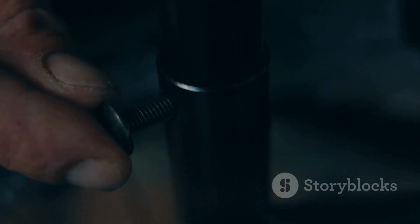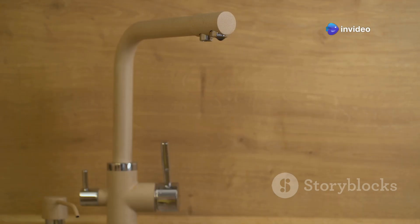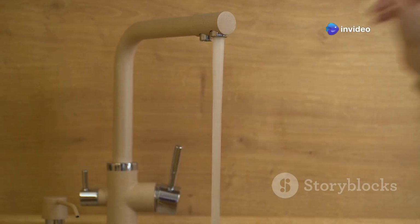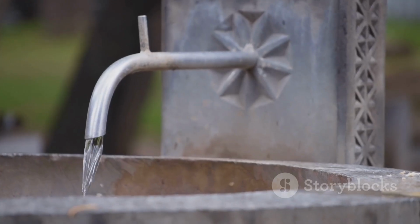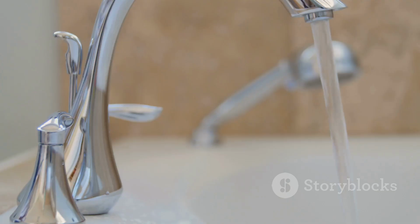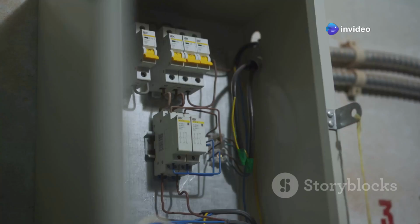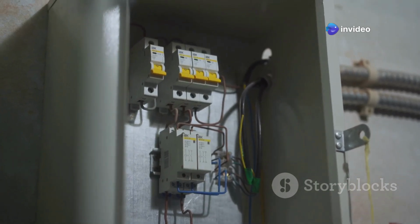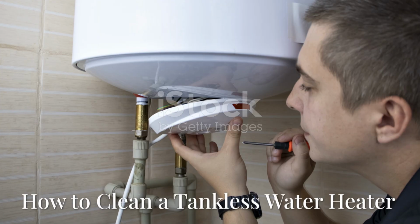Once it's completely flushed, close the drain valve tightly. Make sure the hot water faucet you opened earlier is still on. Now, turn the cold water supply back on to refill the tank. You'll hear water flowing in. Stay by the faucet. When water starts flowing steadily out of it, the tank is full. Now you can close that faucet. Double check for any leaks around the drain valve. Finally, you can restore power by turning the circuit breaker back on or setting your gas valve back to on.